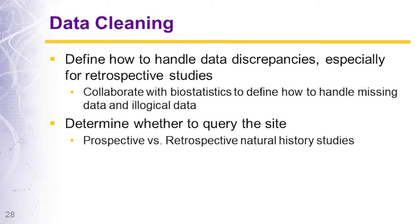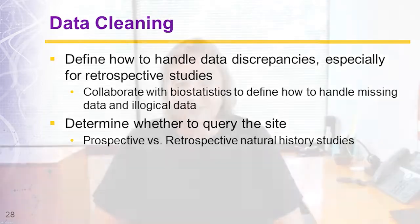If during review you are seeing too many data issues, then you may need to redefine the collection of data and let the clinical team and the stats team know so that you all can work together to resolve those issues. Again, as stated, DM will need to work closely with biostats to define rules around how to handle missing and illogical data, especially for the retrospective studies.